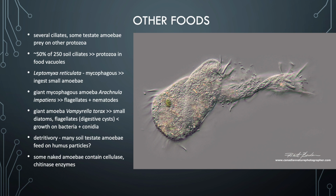Some soil protists are detritivores, meaning that they consume humus or organic matter particles in the soil. Many testate amoebae are detritivores. Some naked amoebae also contain cellulase and chitinase enzymes, so they are able to decompose organic matter, even organic matter which contains chitin, such as insect leftovers. The exoskeleton of insects contains chitin, and so do fungi.